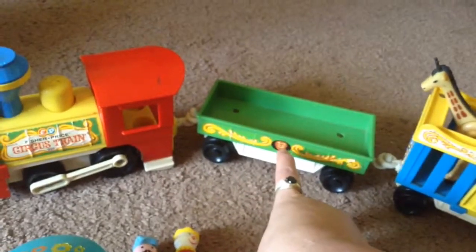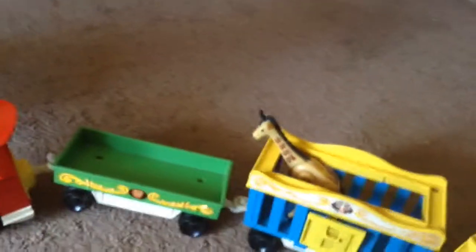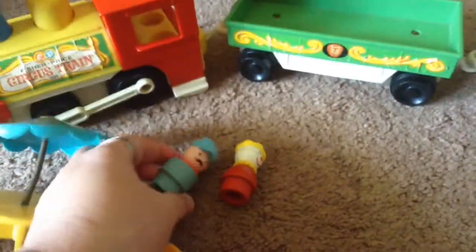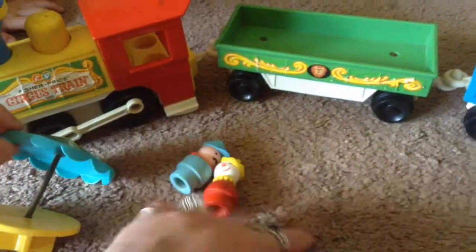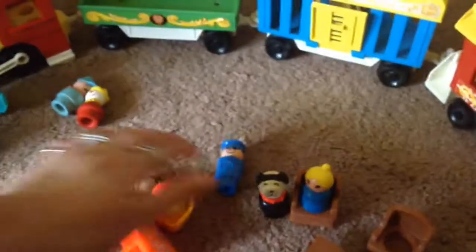We have to find the lion, and there's an elephant, I do believe, that comes with this circus train, and a monkey. So we have to find him. What also came with it is the engineer and the clown, and there's a circus top hat with a little black people guy with a black hat that comes with this that I don't have.